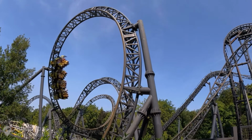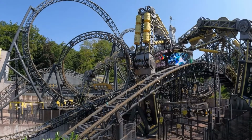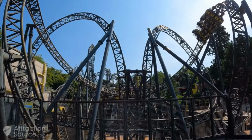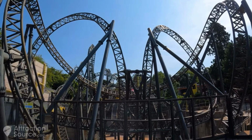This is Smiler. Smiler held the record, I don't know if it still does, for the most loops in a coaster in a row, and that was 14. So let's go on to Wicker Man.